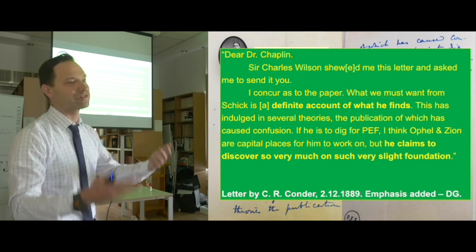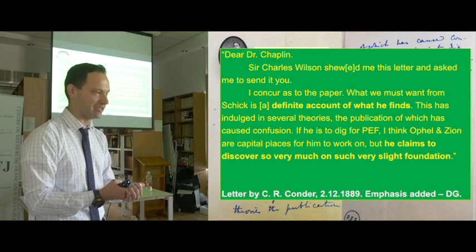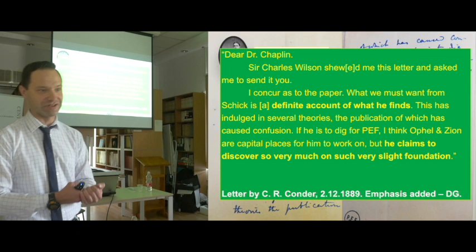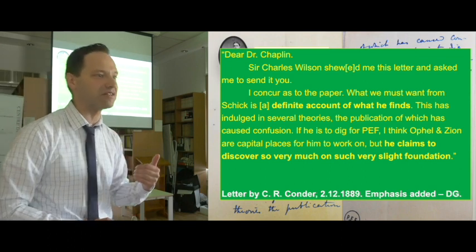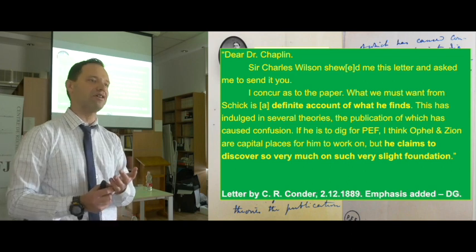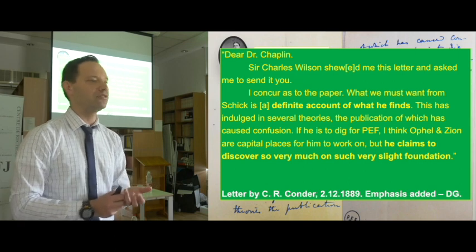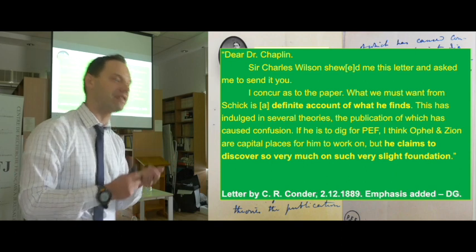Basically, what Conder tries to say is that, hey, we must make sure that Schick actually writes about what he discovers and not what he imagines. And I found another letter sent by Wilson, that unfortunately I don't have a copy of, where Wilson writes to Conder in Jerusalem: could you please instruct Mr. Schick to draw what he sees and not what he thinks he sees?